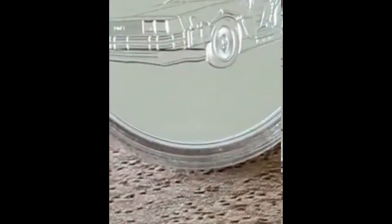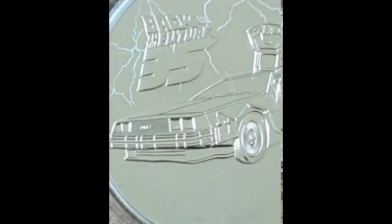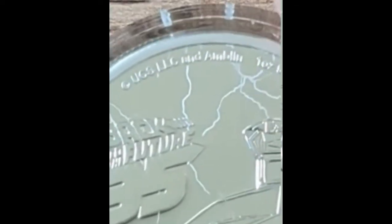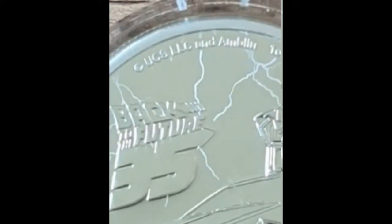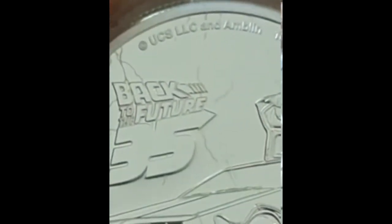Let's just feature a couple of the bits here. So as we can see, you've got the Back to the Future 35 with the lightning bolts and everything else all surrounding that. Those of you that are familiar with the film know that once the DeLorean hits a certain speed, all the lightning bolts flash and the car then goes back to the future. So we can see that nicely there. This is a fully licensed piece.